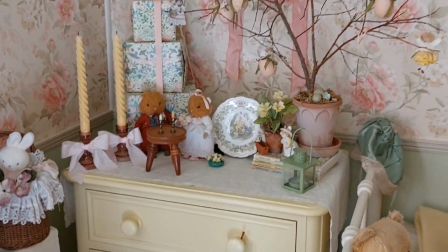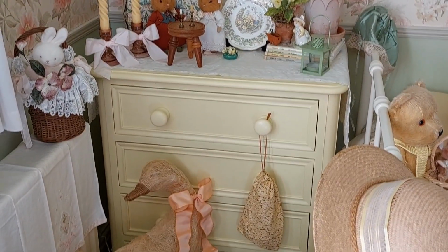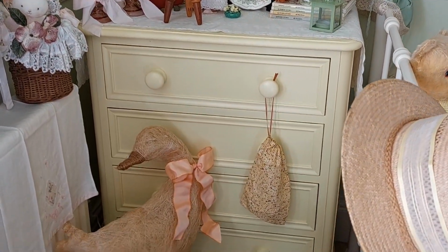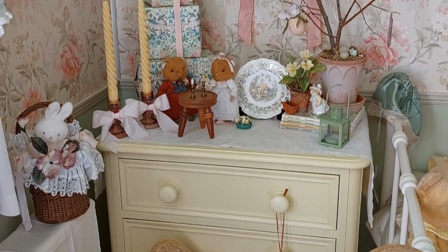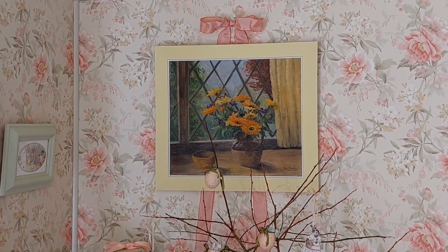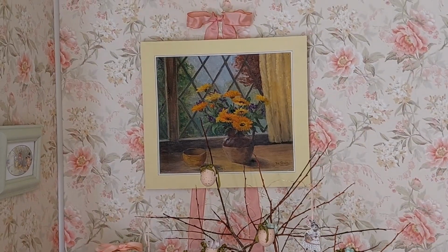So now, if you remember from my haul not too long ago, I bought a chest of drawers. Again, this was from the Antique Centre, and I said I was going to paint them yellow, and there you go. What do you think? And then I got the picture as well, and I was going to paint the frame to match. So now you can see how it's turned out.